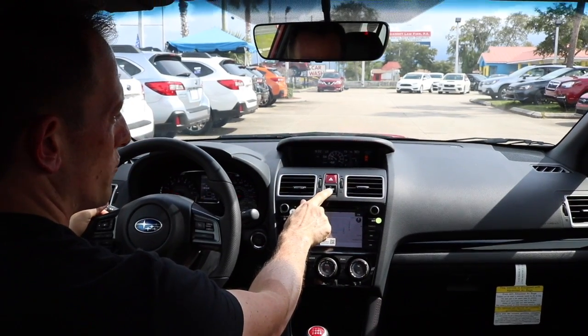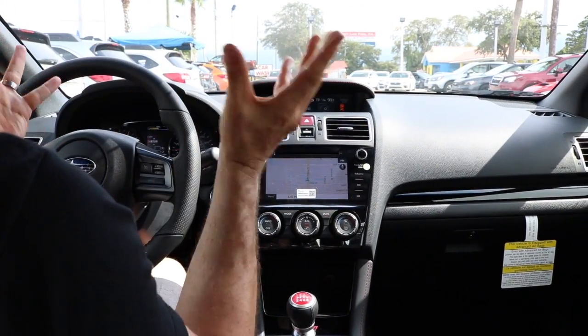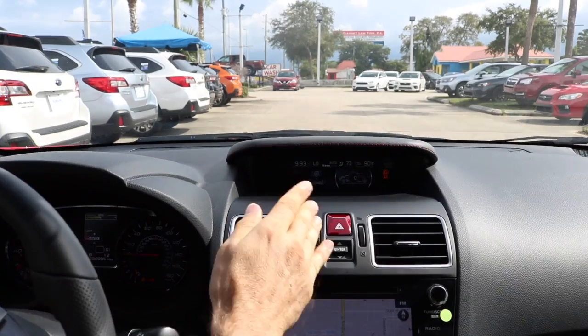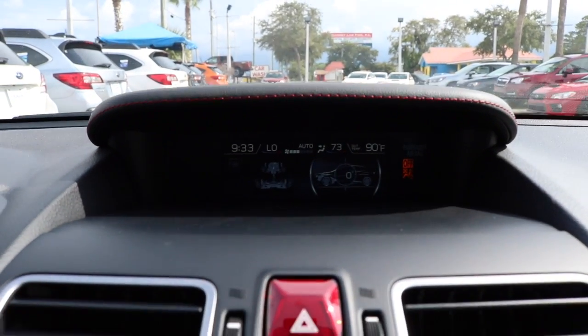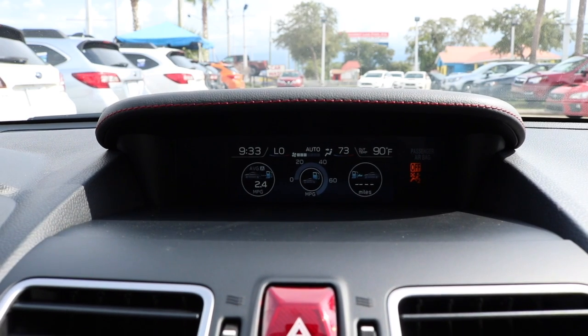Let me show you some other features, which is kind of cool, that you don't see in a lot of other cars. You do, but not in such a nicely displayed way. I like the way they have the fuel economy. If you keep toggling, it actually shows you power distribution. There's that all-wheel drive system that Subaru is just so well known for. And then there it's showing you miles per gallon again.